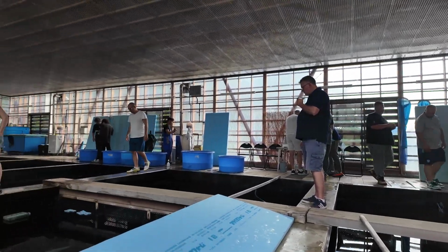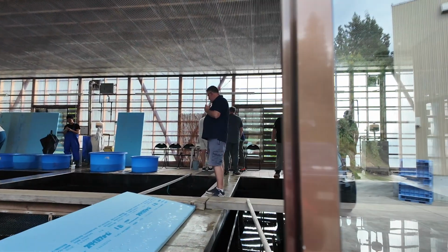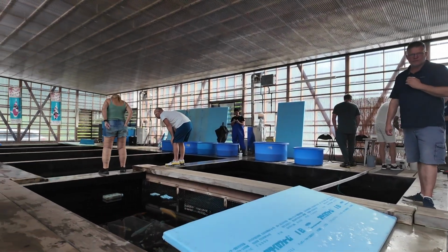These are all Tim's customers in here, most of them. They literally just arrived off their flight, so everybody's keen to dive into the ponds and get picking a few fish.